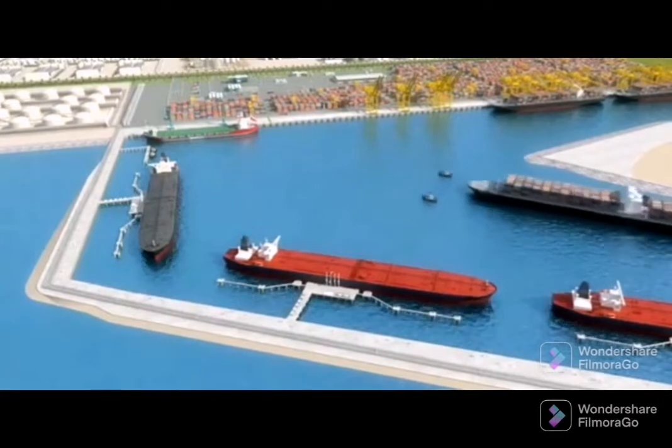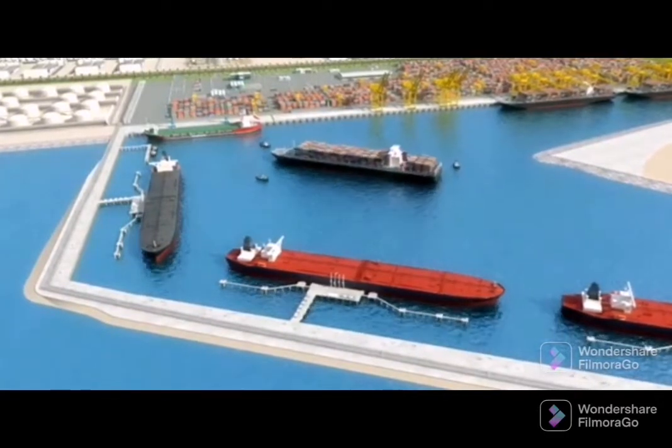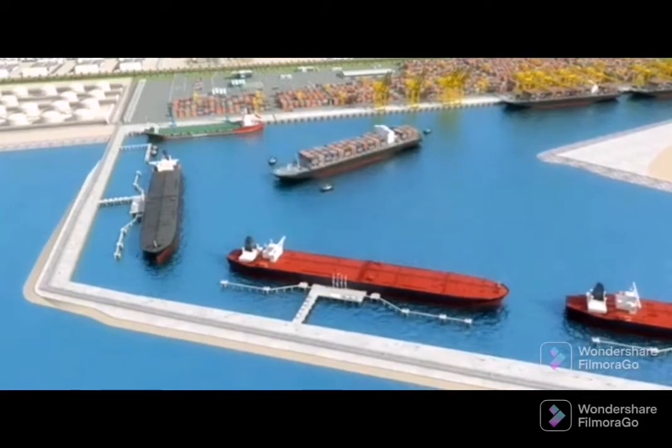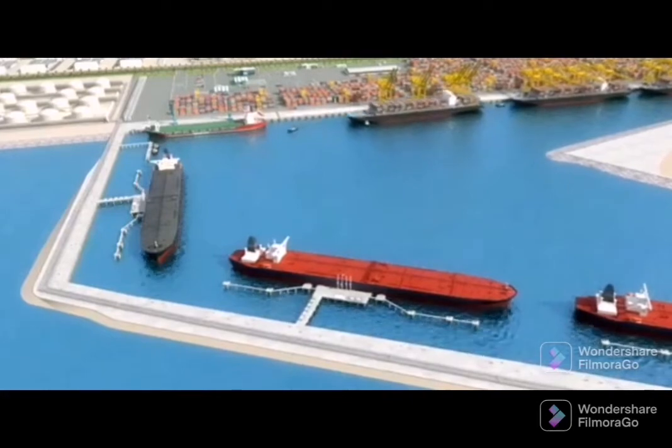The turning circle will have a diameter of approximately 600 meters. It will be sufficient to handle 16,000 TEU vessels. Tugboats will assist the moving of the various vessels.